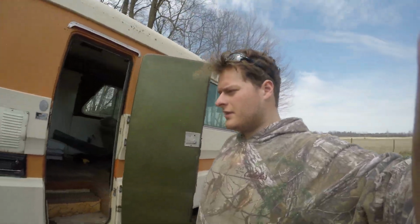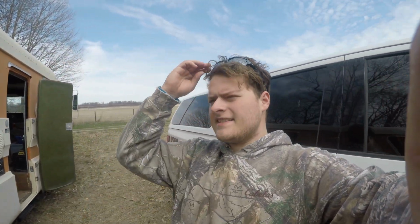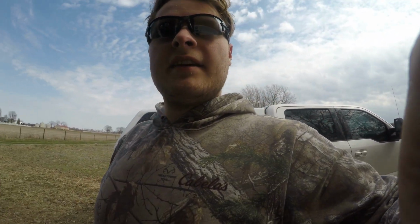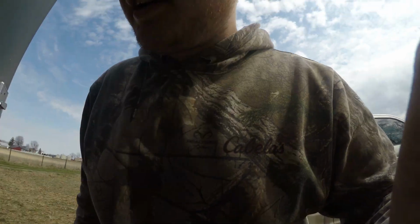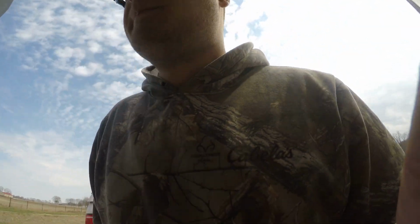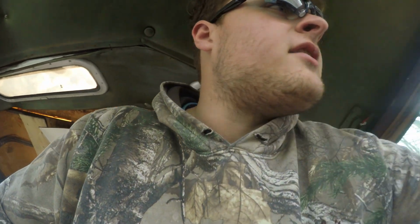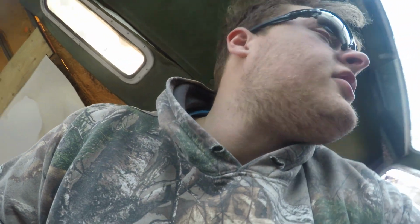Now, just in case some of you didn't know, this is a 1973 Starcraft Starcruiser, and it's pretty nice. But anyway, yesterday I tried to be safe and I tried to go and register the motorhome before driving it, because I thought you were supposed to register your vehicles.